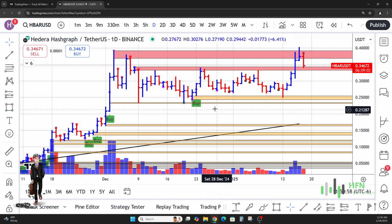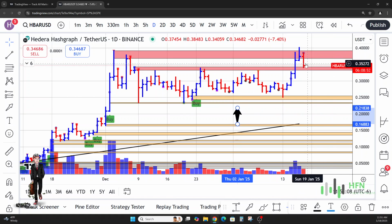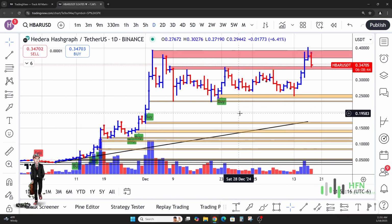So these two areas are going to be really important on us noticing and seeing the buyer's ability to move price up to 50 cents, these two pockets. Even though we're currently seeing price in Hbar trending down 7.35%, we need to keep our eyes focused on these pockets of buying here for the long term.